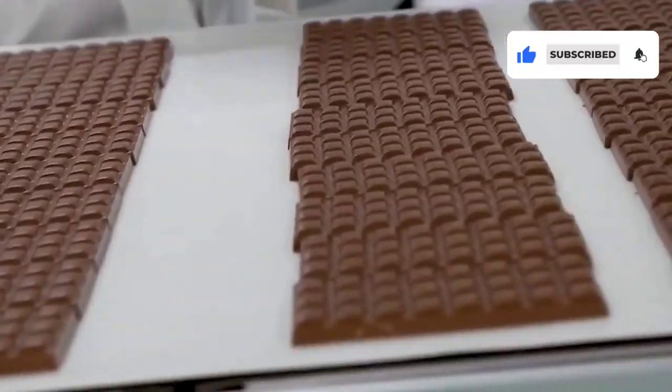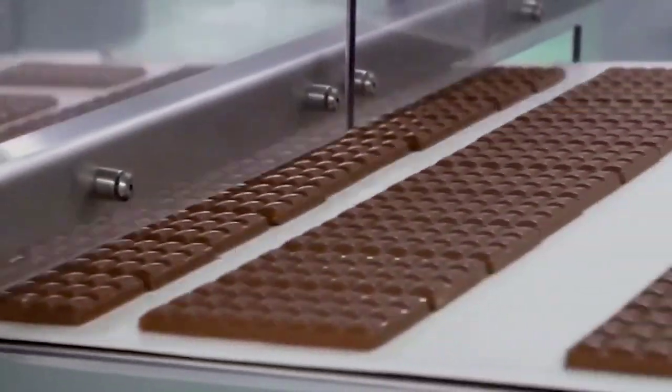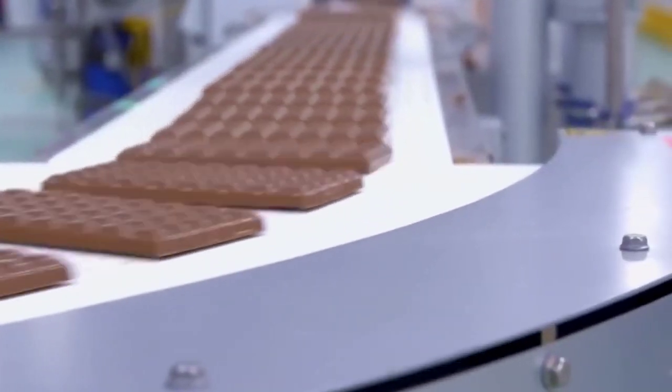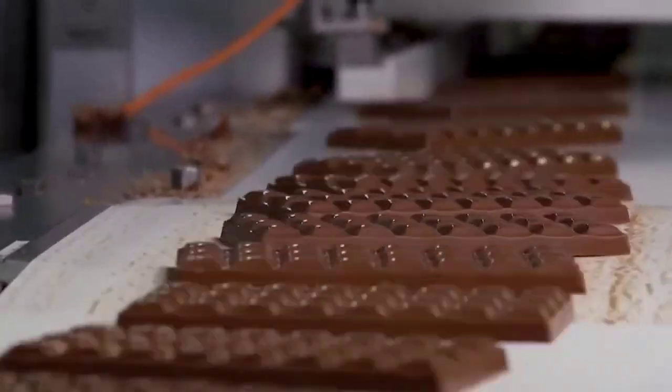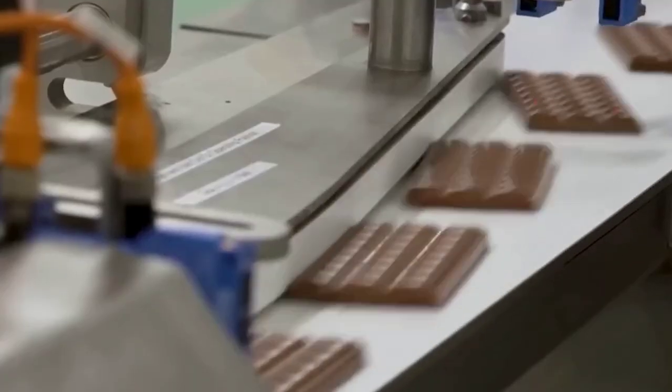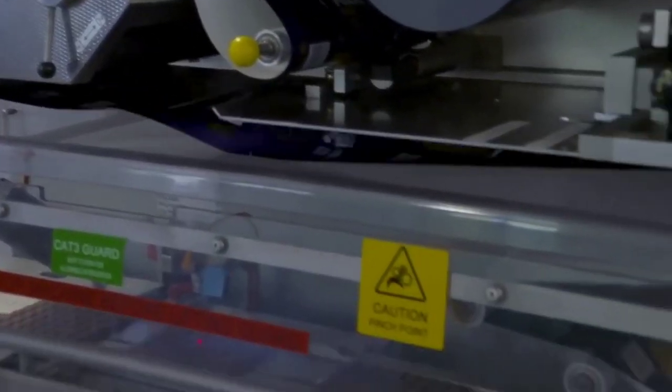So the next time you enjoy a Cadbury Dairy Milk bar, remember that behind each piece of chocolate there is an entire work process that makes it unique, delicious, and full of history. From the cocoa to the packaging, every detail counts. And best of all, Cadbury continues to innovate and improve its process to always offer you the best.